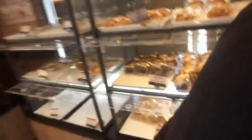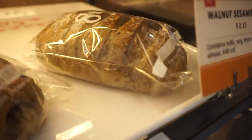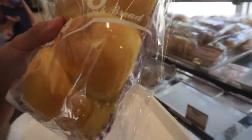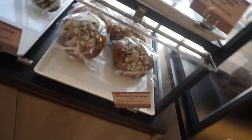So right now we have muffins, okay, that's kinda interesting. Here's egg tarts, I've had those before. There's a berry tart, there's breads. These just look like breads. Are these just breads? That's an espresso bun. Berry multigrain. A marble taro. Look, brioche. This is not a hamburger bun. No, that looks a little different. You're gonna buy that? Coconut twist, milk tea buns, chocolate chip bowl. Oh, that looks better.